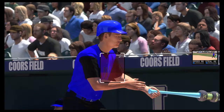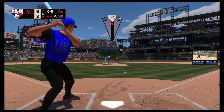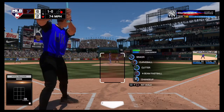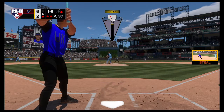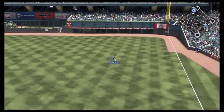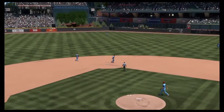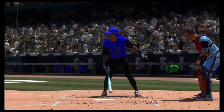Ralph Kiner will look for some 2-out magic here as he'll pinch hit with 2 gone and a runner at first. Now about a 58-foot breaking pitch that he wisely lays off here. And there he goes towards second. Shoots this one over to first. And a sliding attempt at first, but this sneaks by him, a base hit. So now they'll have runners on the corners with 2 away.